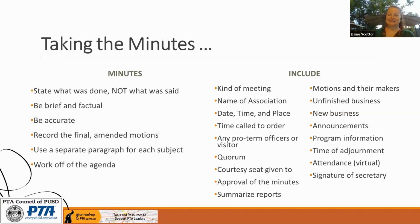And then as you're taking your minutes, you use a separate paragraph or a separate bullet for each subject. You don't want one run-on paragraph for your whole meeting. It has to be separate. And you really encourage your president to work off the agenda that was set out. If they do the president's report first, that's what's going to happen first at your meeting. Go on that agenda. If things need to go out of order, it needs to be put up for a motion to amend it at the very beginning of the meeting.